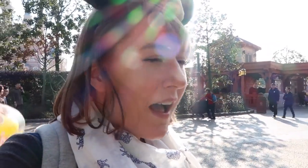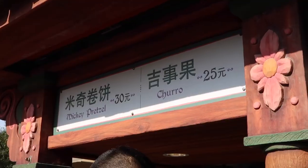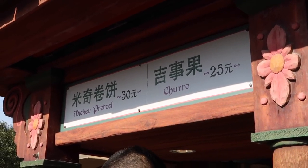So I'm going to grab a churro and eat that as I amble towards my Winnie the Pooh FastPass. It's in about 15 minutes. Gives me enough time to finish a churro by the time I have to go into the queue. Making my churro. Yes. Loads of sugar on it. Brilliant. Hi, thank you.